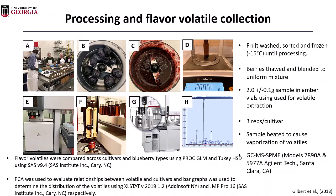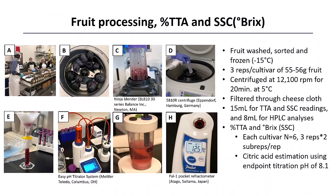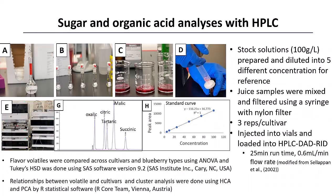Put a little fiber in that container and then put it into the machine, and in H you can see the individual compounds coming out to show the individual flavor volatiles. We also took a look at the overall estimates for titratable acidity, so fruit acid content, and soluble solid content, also known as Brix, which is basically an overall estimate of sugar content as well.